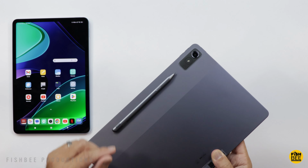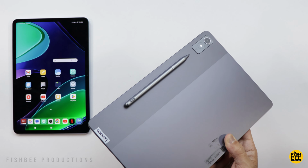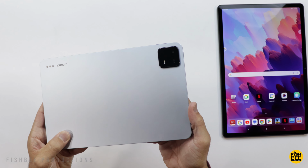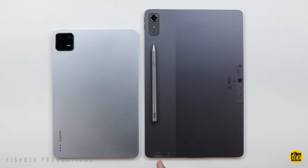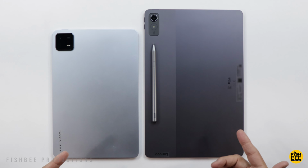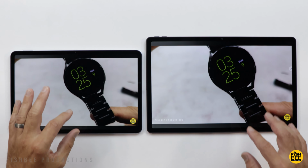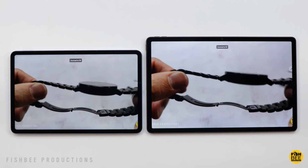Pricing on these two are going to be somewhat similar, starting at just under $300 for Lenovo and just over $300 for the Xiaomi Pad. They also both come with 128 gigabytes of storage. You can also expand the storage with a micro SD card on both tablets as well. And the two versions that I have both have 8 gigabytes of RAM.